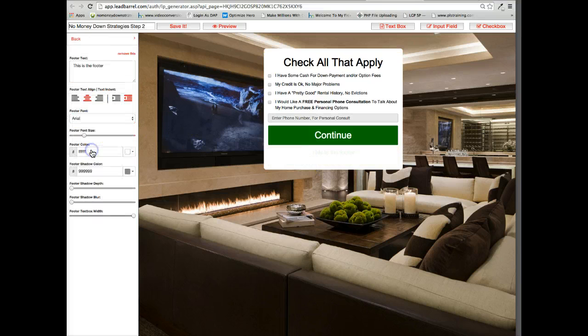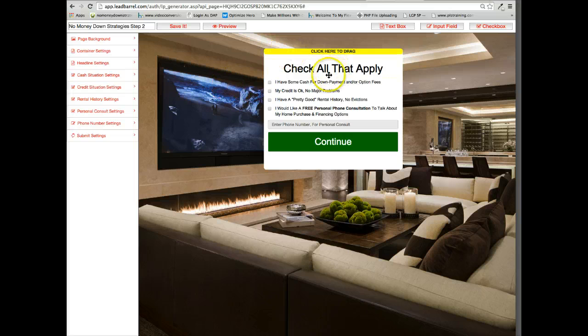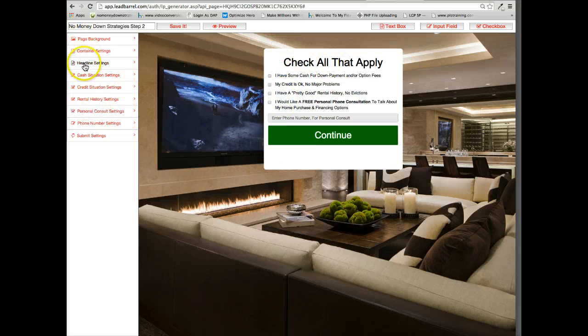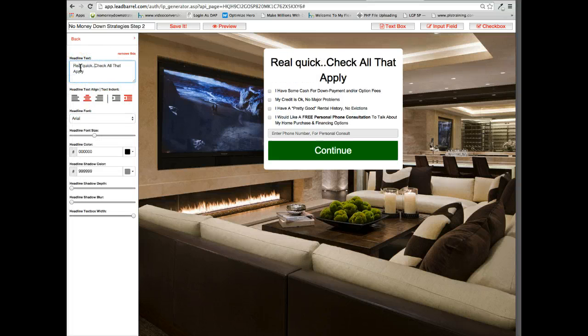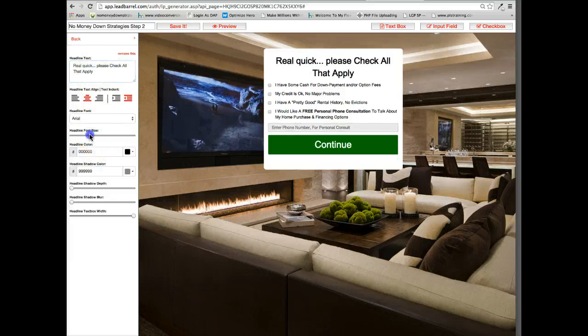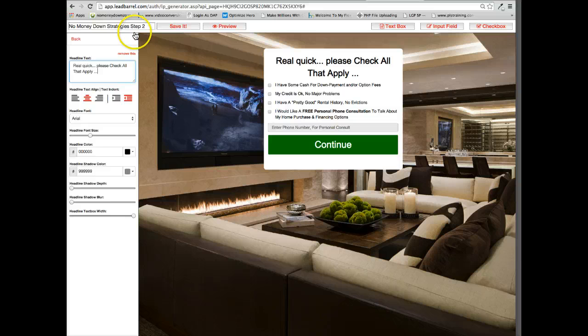Okay, my footer. I'll just remove it this time. I won't go through the trouble to put the like box in. I'm getting lazy. Real quick, check all that apply for my headline. Real quick, please check all that apply. Alright. Save it. Okay, now I have a first page.